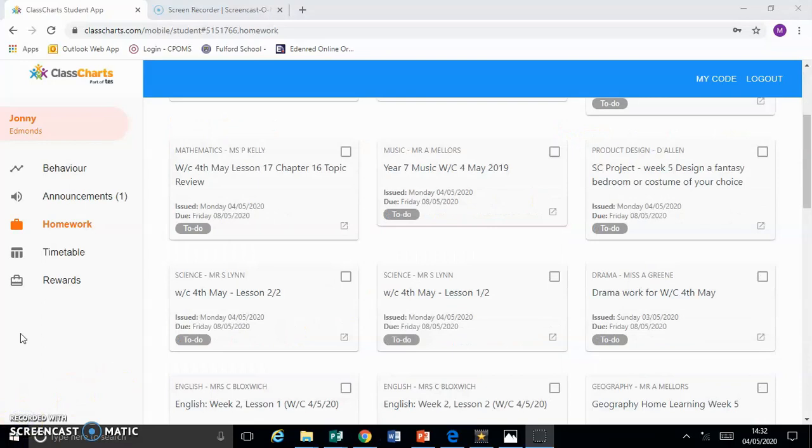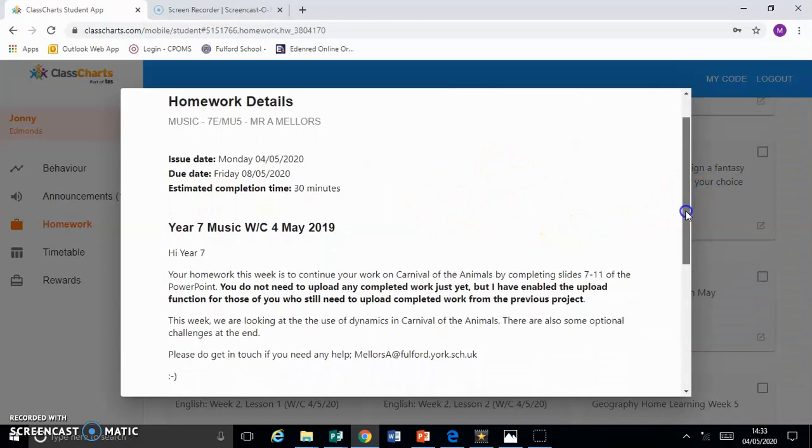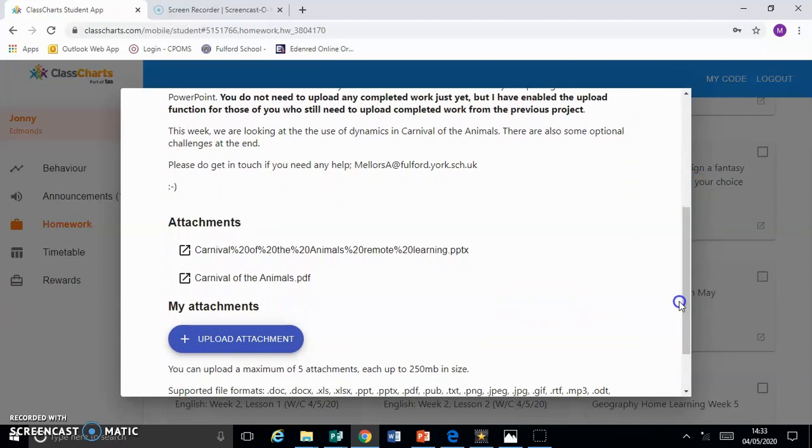One of the other things which has come up as a bit of an issue sometimes when we've been talking to parents is that where students have logged in on their parents' account, they've been unable to upload work. So if you see here this piece of work from Mr. Mellors, the Year 7 music piece, as the student works through this, they'll see at the bottom that there's a real clear blue upload attachment box.